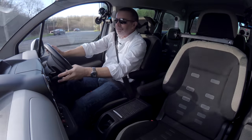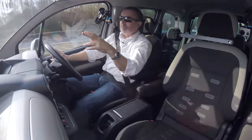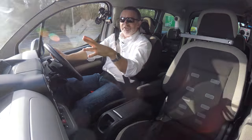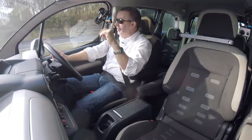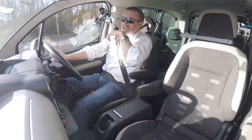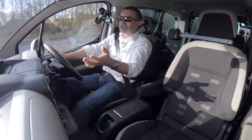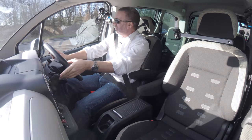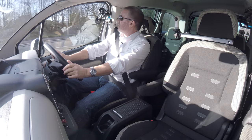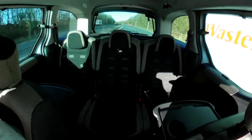But also, with this type of gearbox, you soon get used to it. If you've got your foot flat down, it'll be quite a jerky gear change. However, once you've got used to it, if you just let your foot off the accelerator slightly like that, it'll promote a gear change and it'll be a nice, smooth, seamless one. If you try to speed in it or race, you're never going to get a decent gear change. But once you're used to it, it's just like everything else.